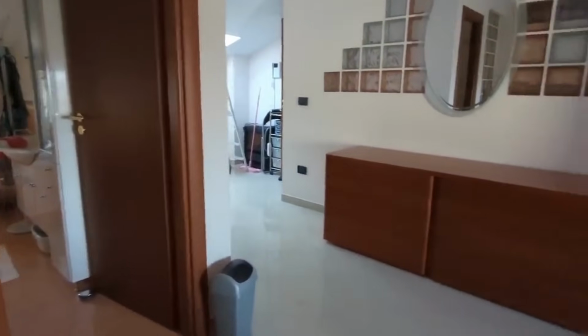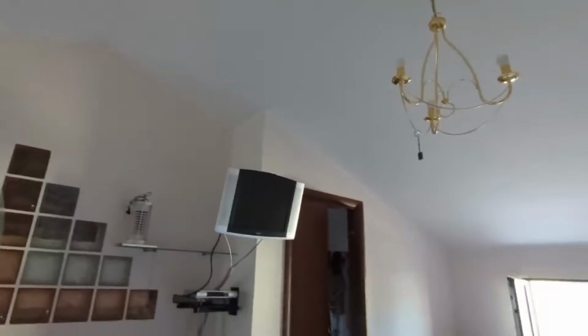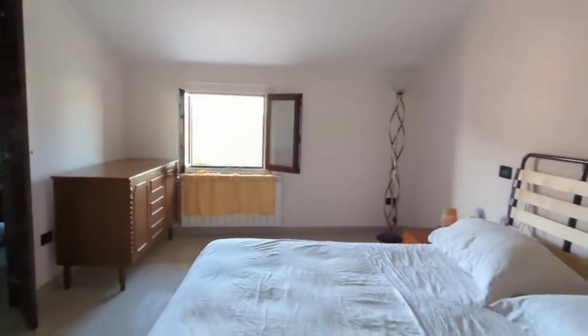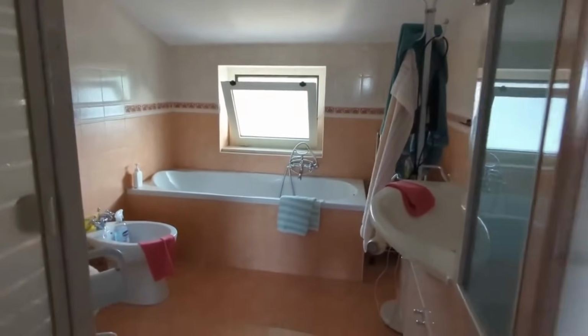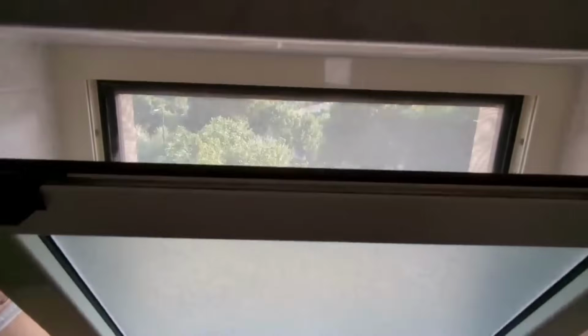Okay, before we go inside, in the bathroom, I'm just gonna turn around slowly so that you can see the shape of the ceiling. Ta-da! We have a bathtub. And this window faces the back.